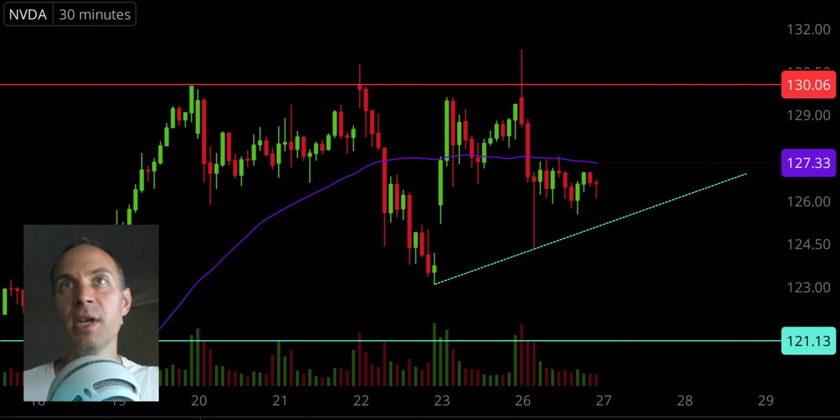But yeah, overall, the chart's hanging in there from a big picture standpoint, but looking at it today, just individually, very annoying day. 130, certainly a very tricky level.